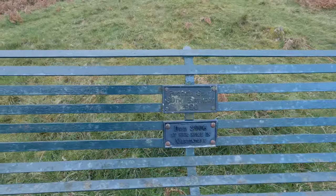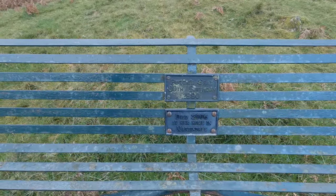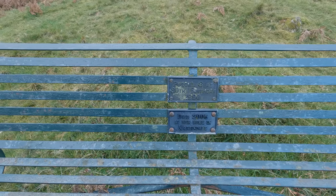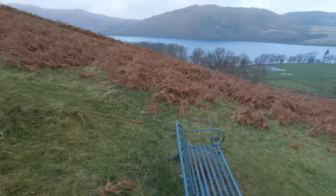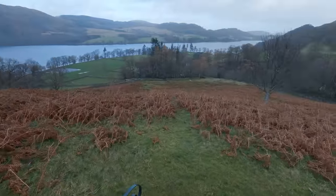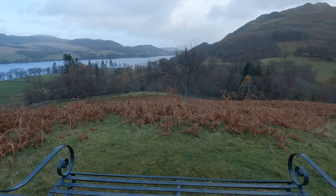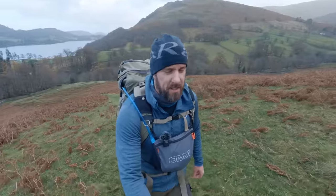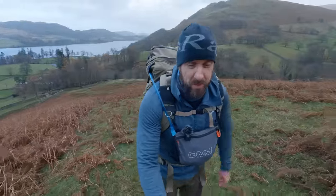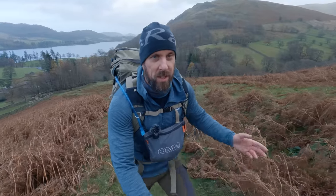Oh, Peggy's seat. 80th birthday, 1990. Died 2006 at her home in Martindale. So she probably came up here every day and sat with that view. Peggy was a very wise and very lucky woman. And 96 is a great age to get to, isn't it? I do hope that she was able to continue coming to that seat right up to the end. I'd like to think so. I don't know how realistic that is.